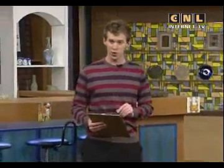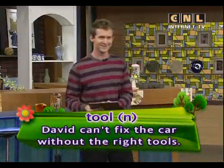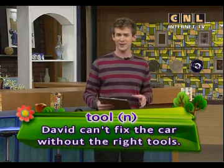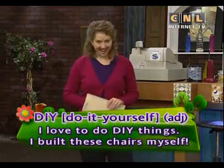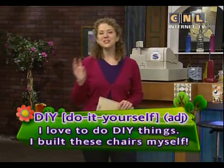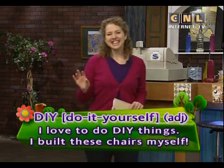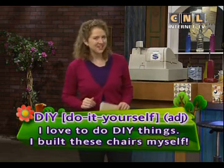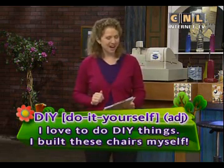The first word today is tool. David can't fix the car without the right tools. DIY. Now that means do it yourself. Say it with me. DIY. Do it yourself. I love to do DIY things.